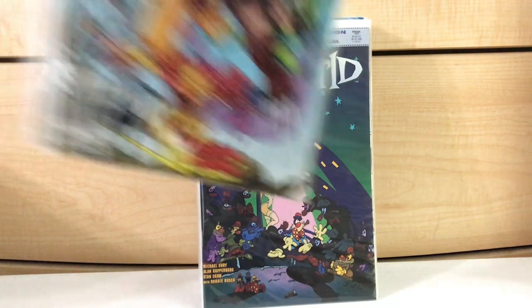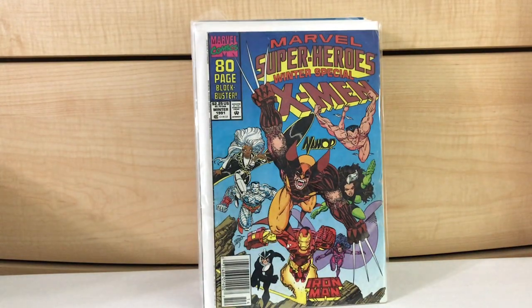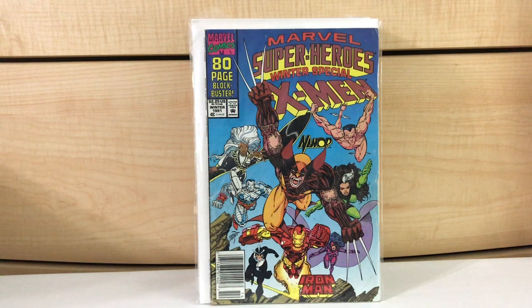Here's a really raggedy beat copy of Marvel Super Heroes, number 8, first appearance of Squirrel Girl. It's beat. You know what?